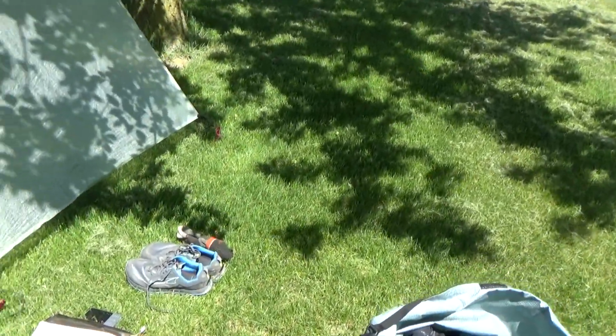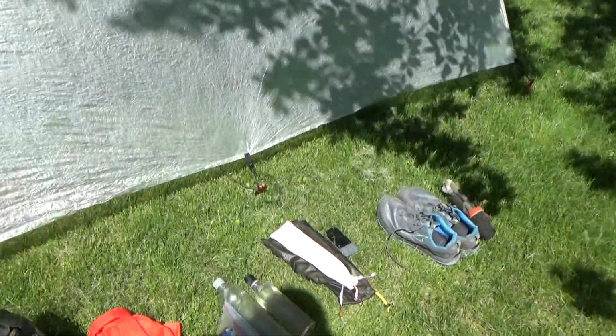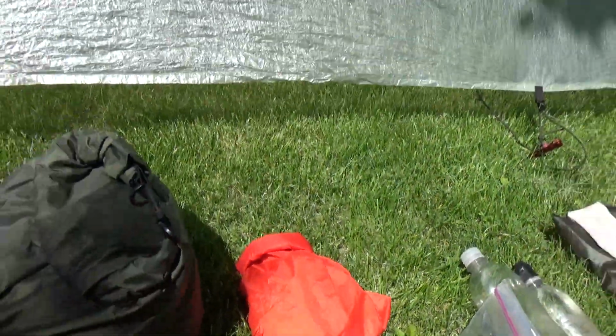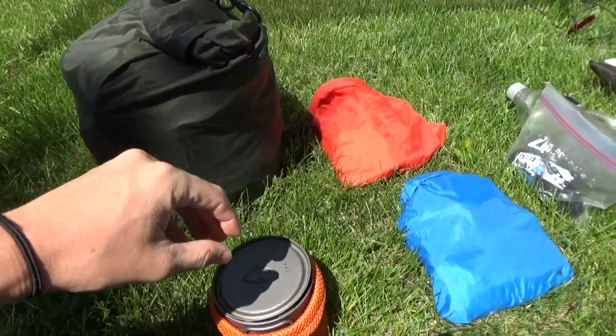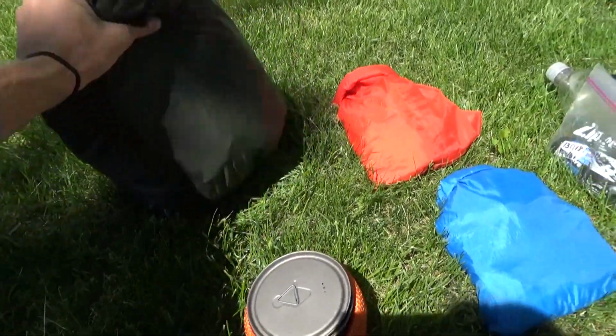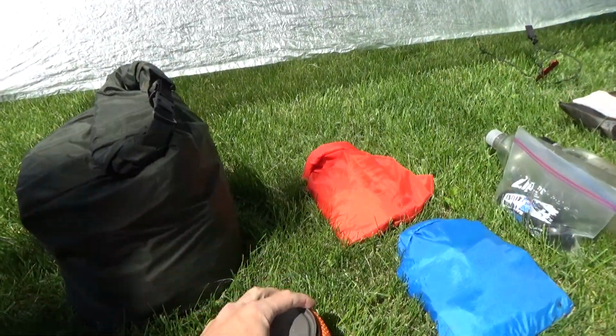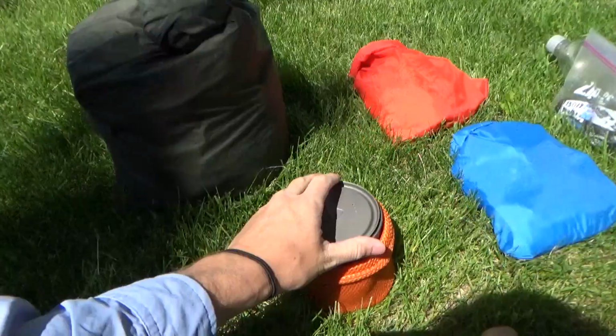Next up, I already said I'm not gonna show you sleeping bag stuff. Let's get to cooking, because people ask a ton about food. So this is my food bag right here. I'd say it's very heavy, 10 pounds, maybe 15 at least.